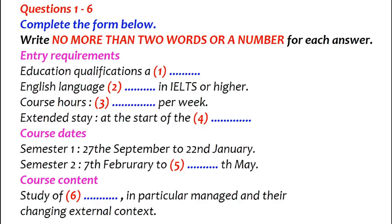That's fine. Could you tell me the course hours and the semester dates, please? Yes, there's a total of 10 hours of lectures, seminars and tutorials a week. And there's an extended stay abroad at the beginning of the second semester. That involves spending a month at the national head office of a multinational corporation. Okay. And the semester dates are... Just a moment... Okay, the first semester starts on the 27th of September and ends on the 22nd of January. And the second semester runs from the 7th of February to the 27th of May.